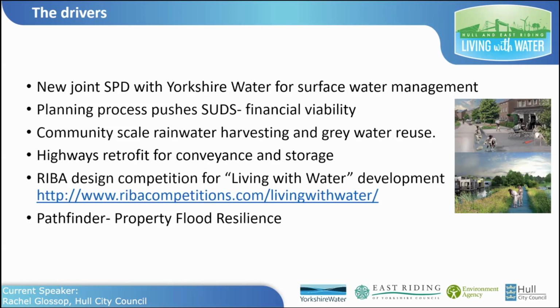I put there about community scale rainwater harvesting and grey water reuse. I just find it ironic that we've been through one of the wettest winters on record, and we're now going into drought, and nobody's thought really about storing water. So people are watering cars using tap water. In agricultural areas, there are irrigators being switched on right, left and centre. There's no thought in this country really of actually holding water back and how we're going to use that. And water is a finite resource.